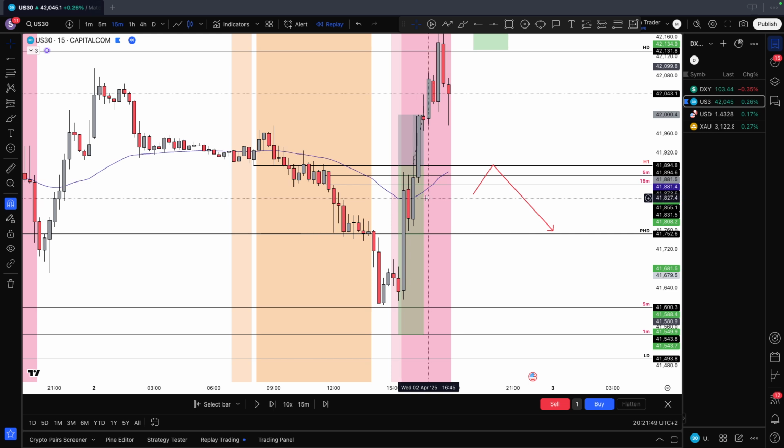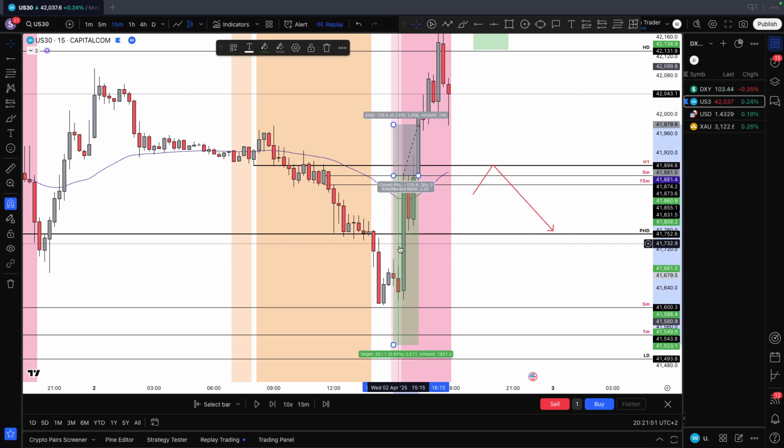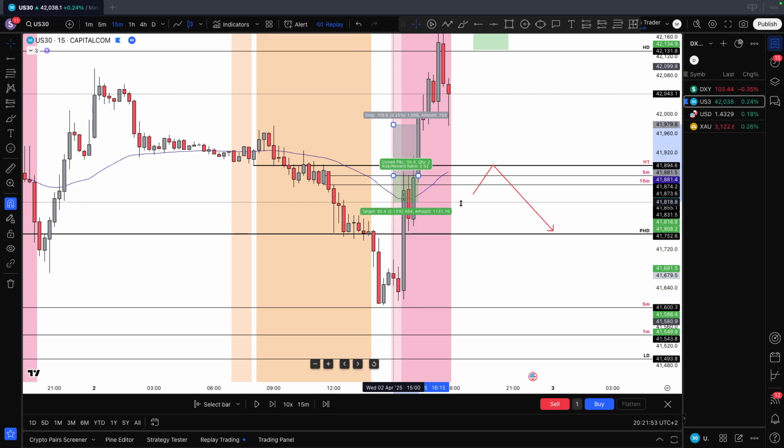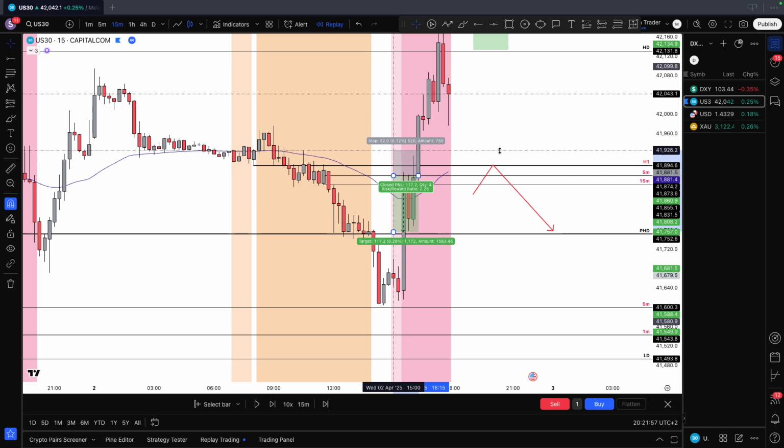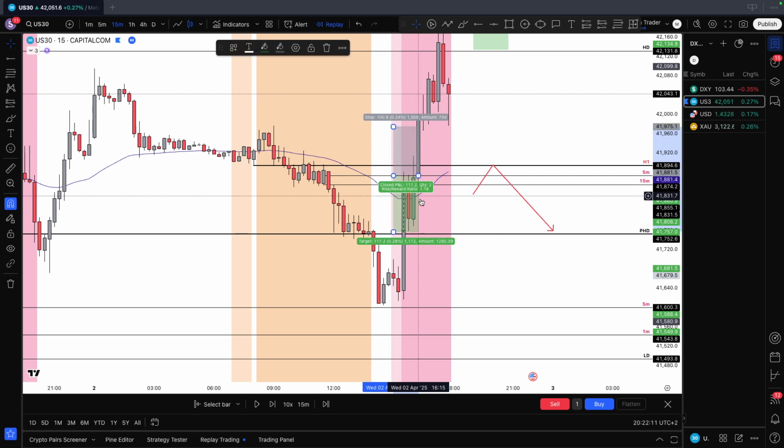But if you had the entry, let's say from this 5 minute, you simply had a 1 to 1 risk to reward. And I will tell you, it depends on your stop loss as well. My stop loss depends on the zone. I put a minimum of 50 pips always and a maximum of 100 pips. This is based on my setup, and as I said, it depends on the zone.